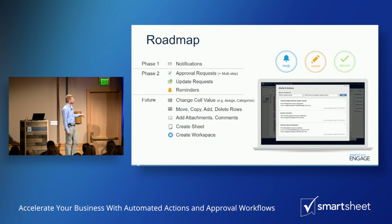And I'll talk very briefly about our roadmap and what we're still working on and what we're going to be working on. And then we'll go into a little bit of Q&A. So we talked about approval requests today. We're going to even make it better.